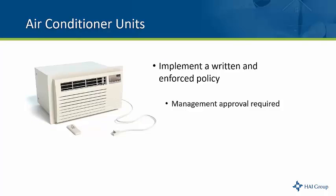So with warmer weather, this also means an increased use of window air conditioning units. It's really important that these units are installed correctly to eliminate property damage or liability. Again, there should be a policy in place to outline guidelines and safety precautions to follow to limit any issues. It should be established if residents are allowed to install these on their own or if it must be done by your maintenance staff.